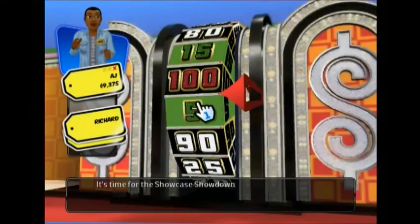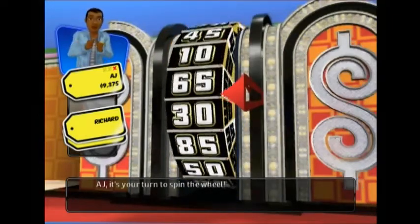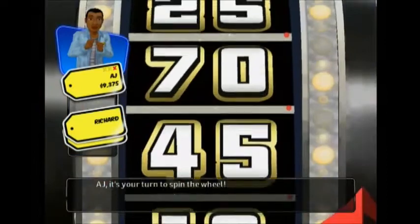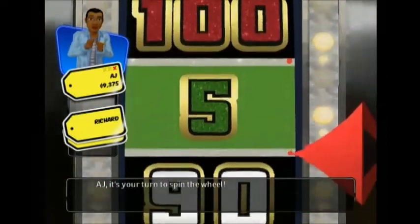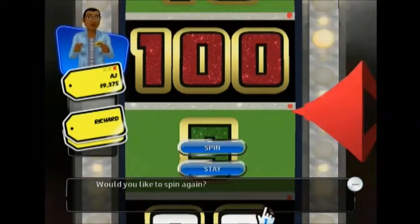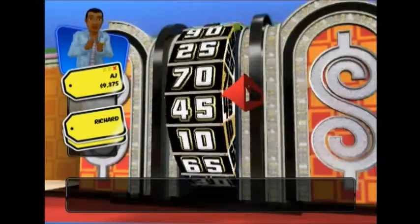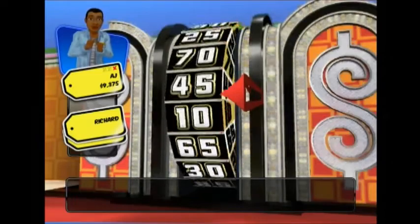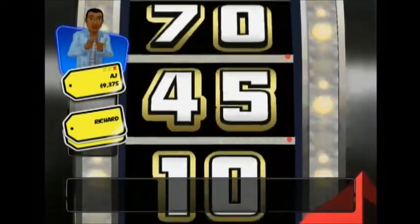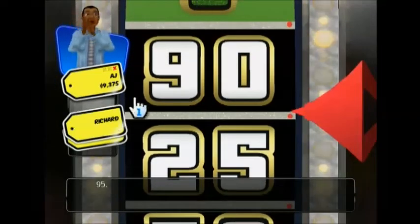It's time for the Showcase Showdown. It's your turn to spin the wheel. Five. Would you like to spin again? Thank you. 95. Stand next to the wheel.